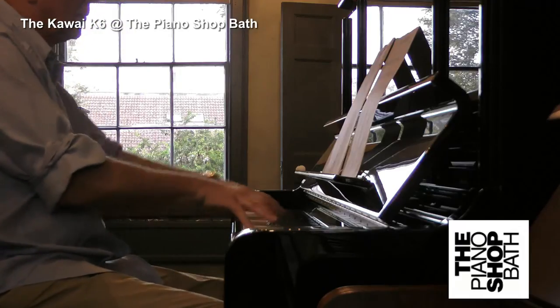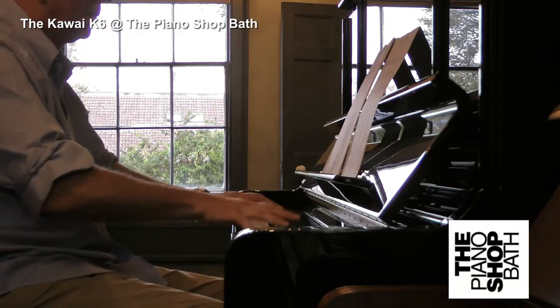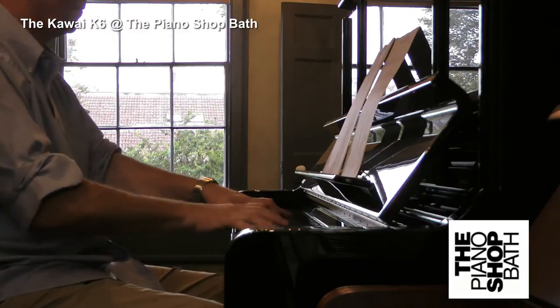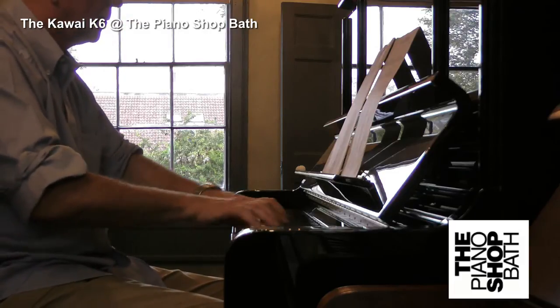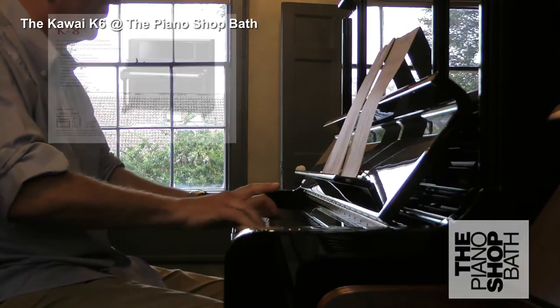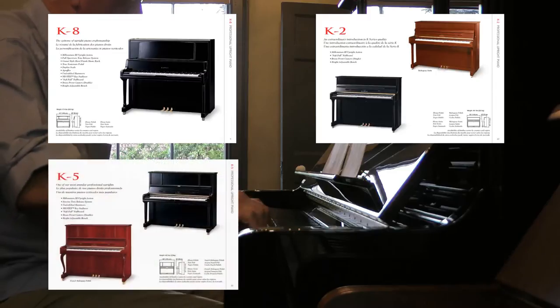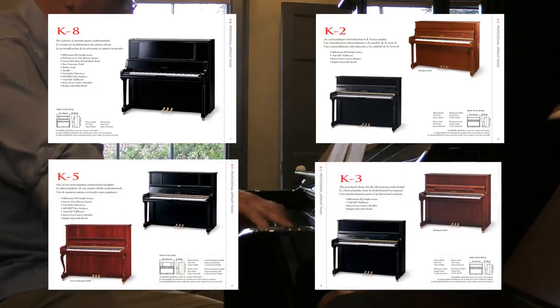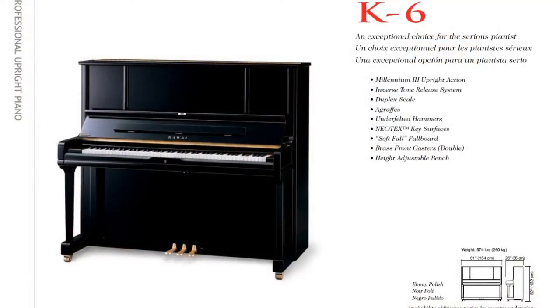When it comes to the K6, I am demonstrating to you the pinnacle of Kawai's superb K series, as its large frame ensures full range sound that equals or surpasses the majority of small grand pianos available today. All the K-series of pianos are built to the same superb standards. It's simply that some are larger and have a few more features. The K6 occupies the larger end of the range.